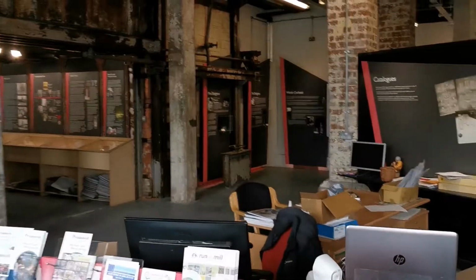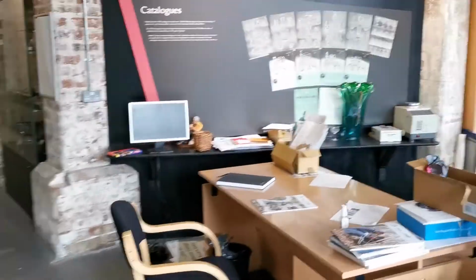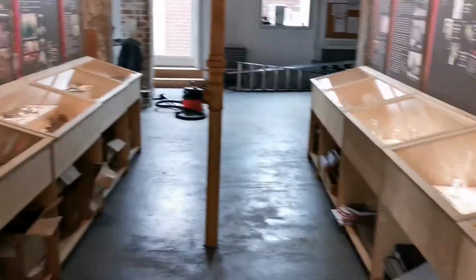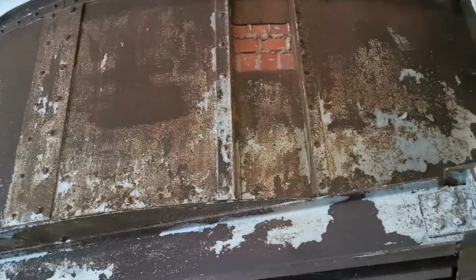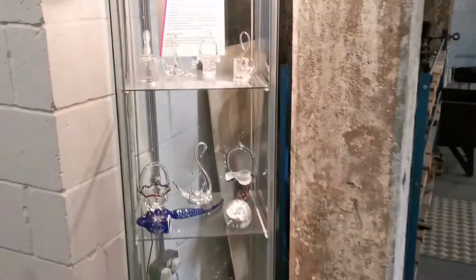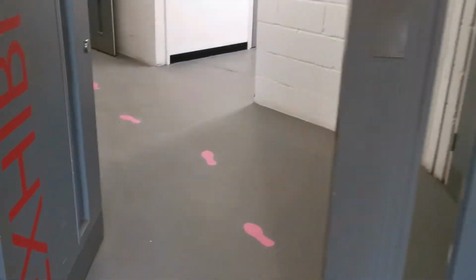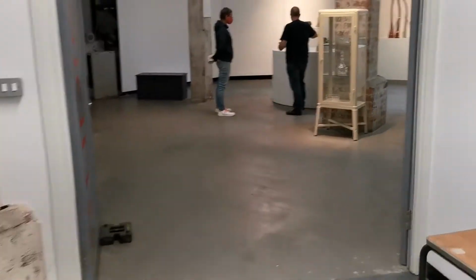So we're in the visitor centre, and we've got to go past all this lot. So this is a seriously cool place. Some fabulous glassware, and this huge thing here is where they did all the glass blowing, past all the serious heritage stuff. There's lots going on down here. And let's just work our way through here and in to see Graeme.